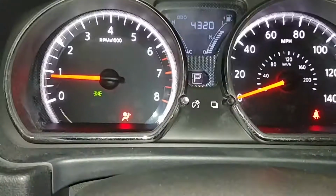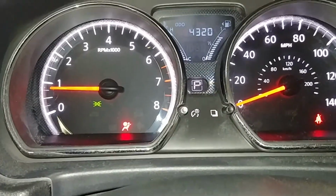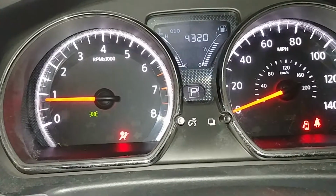This is what your instrument cluster looks like. See, it has the airbag light on, and your mileage of 4,320. Open up the trunk, keeping it moving. Rear passenger seat, no holes, no tears, no rips.